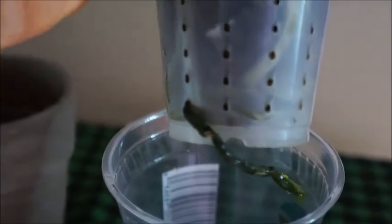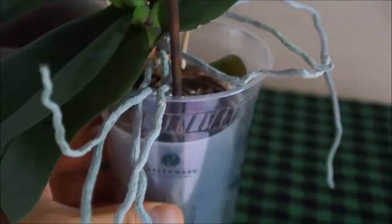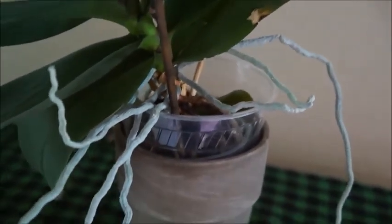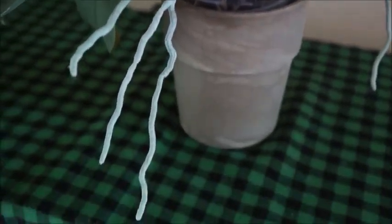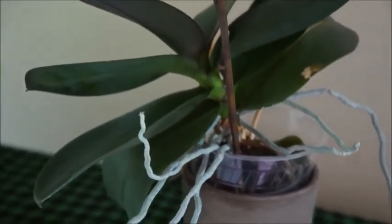But other than that, this orchid requires very low maintenance, and there are some roots growing out of the pot and reaching the bottom of the outer cup. So sometimes I even just make sure that there is some water standing at the bottom of the cup, and that way, I know this orchid is going to get some water somehow. There are some aerial roots also, so I think it's time for a repot.